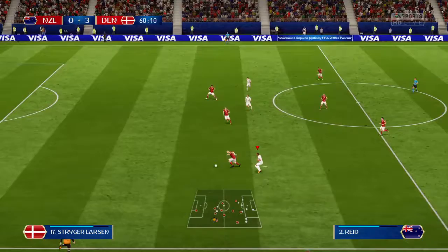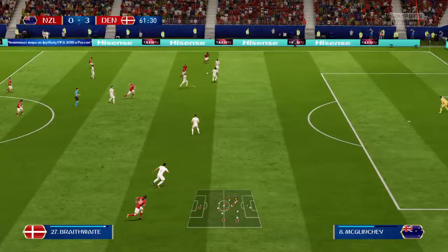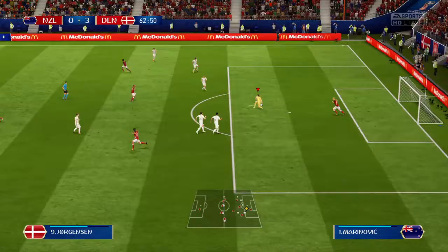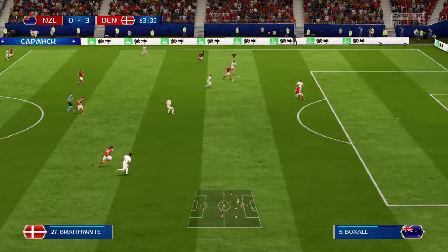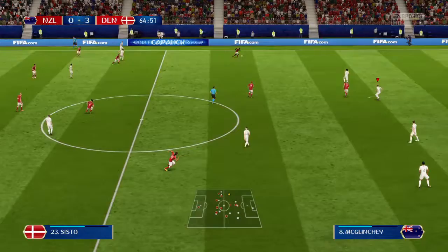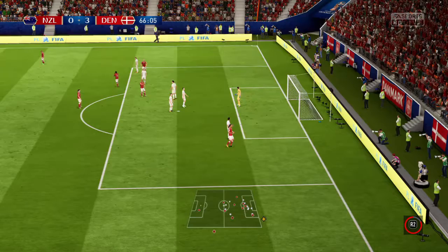Simon Kier. Jürgensen. I like the look of this attack. Sisto. Well, that pass never looked like reaching its target, and they're away with the ball. Good work by the goalkeeper. Good forward play from them. Now, can he take them on? The shot's on! They line up for the corner.